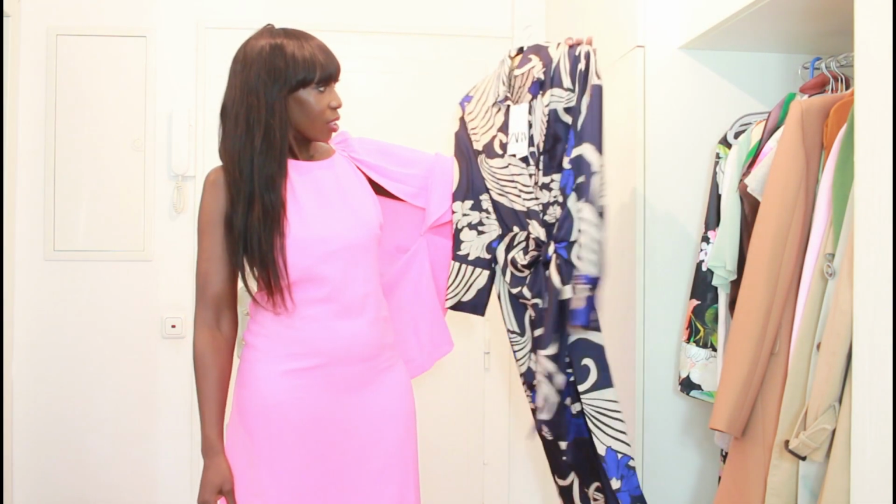Let's see where this takes us. So this is also one of those, I feel like, wedding guests. If you just want to be a simple wedding guest, this could be it. If it's a christening, a church event, this can also be an outfit because it's covering where it needs to cover, and it's really simple.